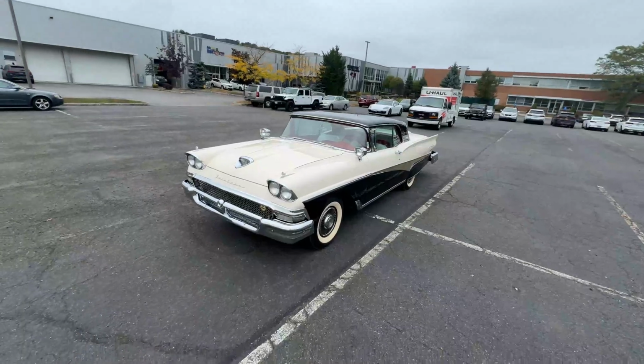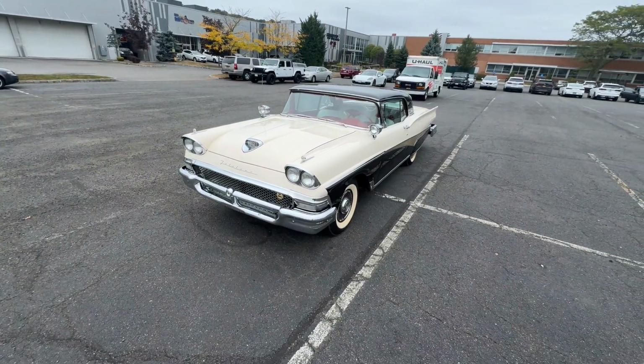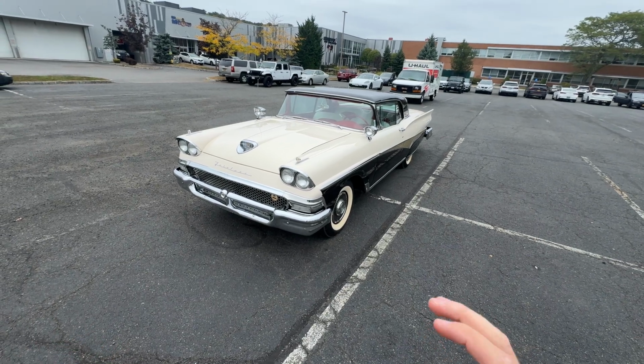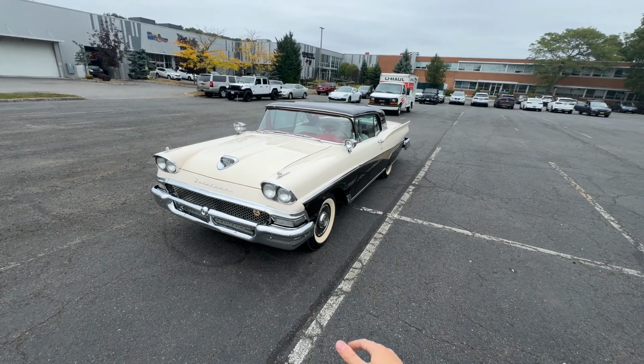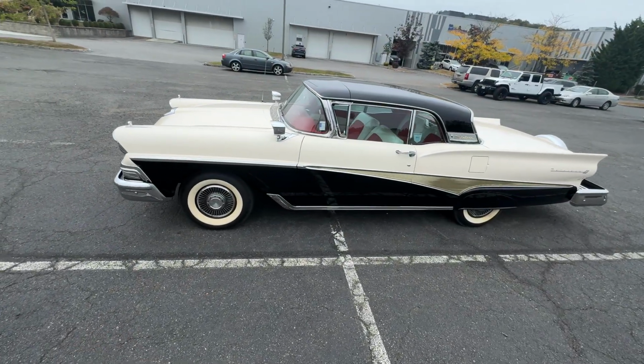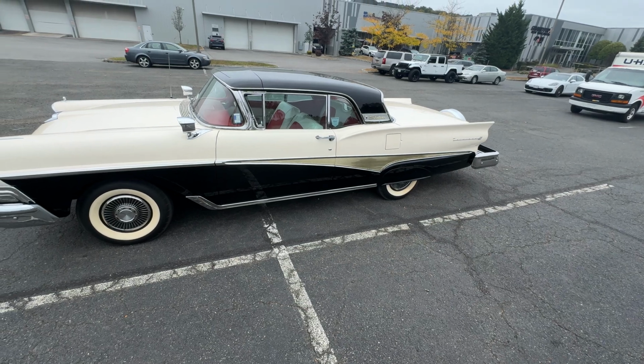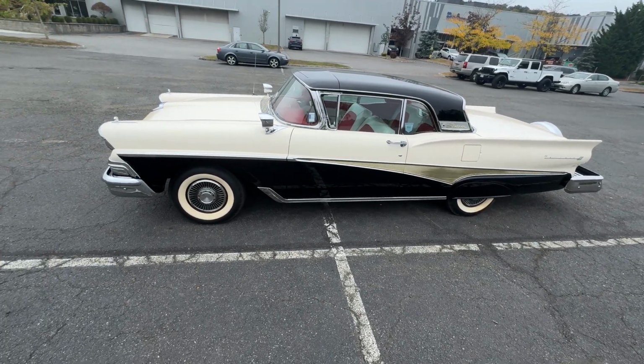Okay, here we are with this 1958 Ford Fairlane 500 Skyliner. This is a really cool car. So these cars were the first mass-produced hardtop convertible vehicle ever built. This particular example is highly restored. It had a rotisserie restoration at around the early 2000s, mid 2000s.